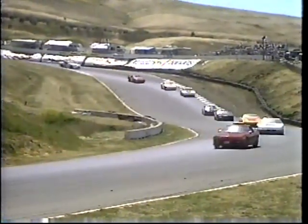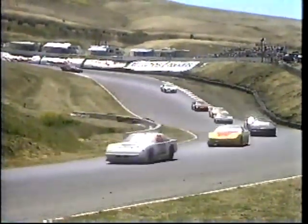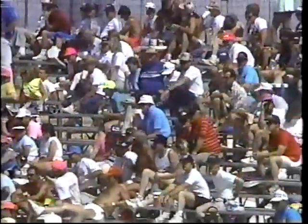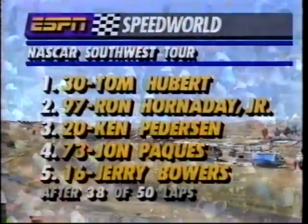And the lights have been turned back on the safety car here at Sears Point as we are still in the 8th caution flag today, trying to get the track cleaned as the fans are waiting patiently, as are you. We thank you for staying around with us. More when we come back after this.